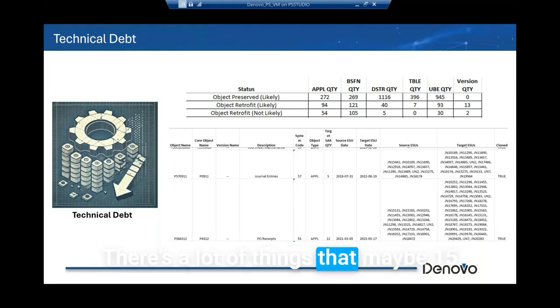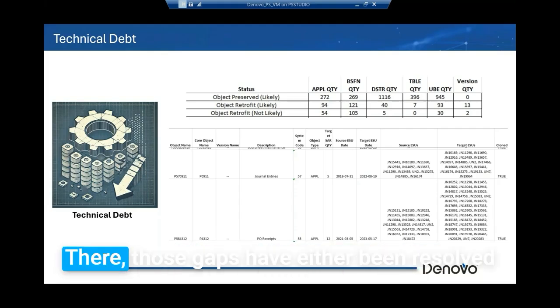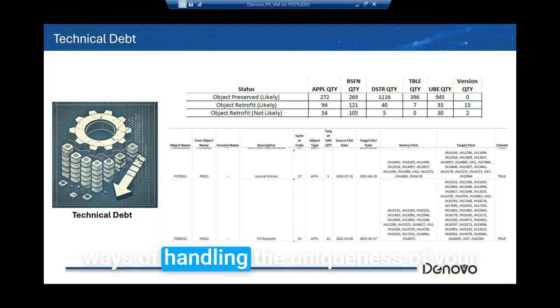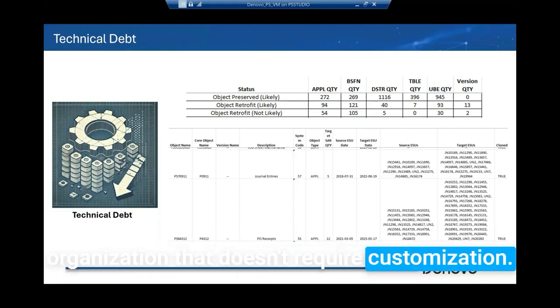There's a lot of things that maybe 15 years ago were very appropriate because of gaps within JD Edwards itself. Those gaps have either been resolved or in a lot of cases, there's just better ways of handling the uniqueness of your organization that doesn't require customization.